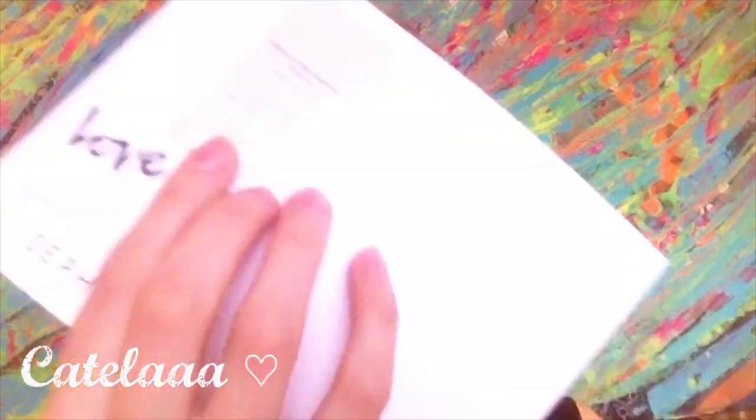So this is the Stella McCartney Stella scent, and I really don't like it. It smells kind of old lady-y. Ooh, really not into that.